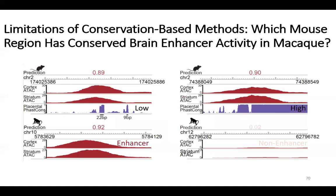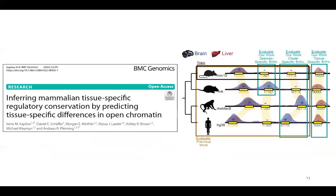Finally, we were very happy to see that our models did correctly make predictions about the macaque orthologs of the 2 enhancers I showed at the beginning. So you can see that for this enhancer, whose ortholog is a macaque enhancer, we do get a prediction of 0.92, very close to 1. For this enhancer with the high conservation scores, whose macaque ortholog is not an enhancer, we get a very small prediction of 0.02. You can learn more about this work and some other evaluation criteria I didn't have time to go into in our paper that recently came out in BMC Genomics.